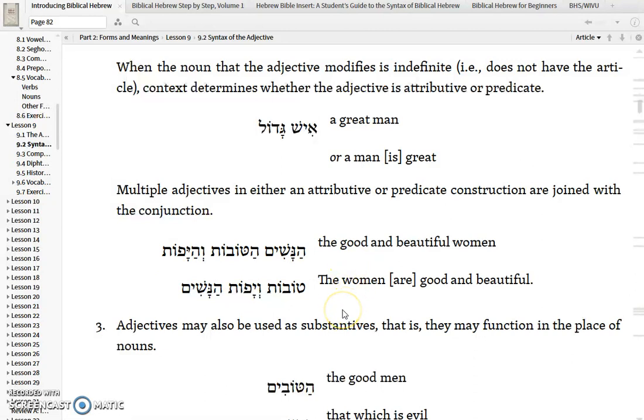But if you want to say the women are good and beautiful, the adjectives will lack the article. So it will be tovot veyafot hanashim: good and beautiful, both feminine plural adjectives, are the women. And the fact that the noun has the article, but the adjectives lack the article, means that you should interpret these as predicate adjectives, hence as a sentence.